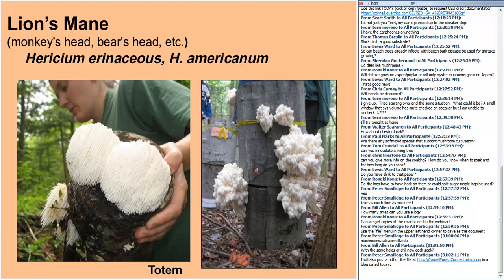The other one we've really gotten excited about at Cornell and actually have some really good data on now is Hericium or lion's mane. Lion's mane mushroom is a bizarre mushroom. You can see from the photo here on the left that it's actually not a gilled mushroom. It's what's called an icicle mushroom, so the spores are dropped from all those little icicles that come off. And it's just an absolutely delectable mushroom. It tastes pretty much like seafood, like scallops or something. Just really delicious. And I've wild harvested this for years.